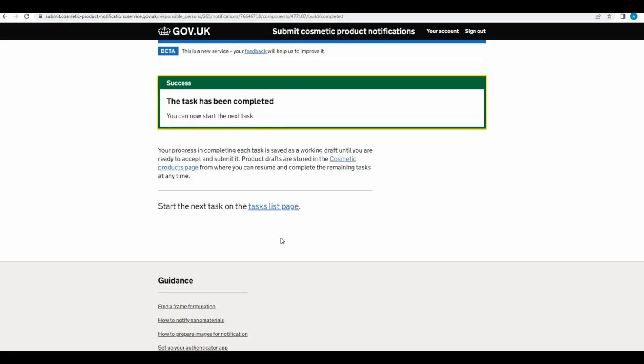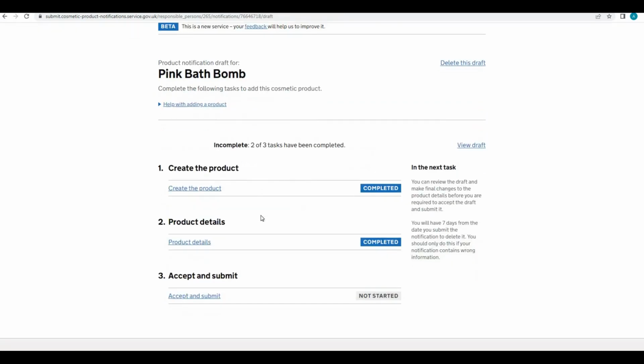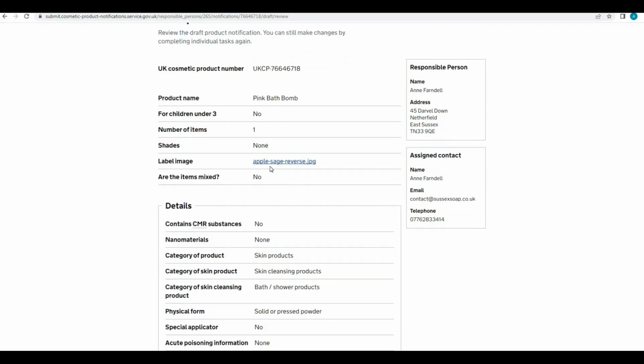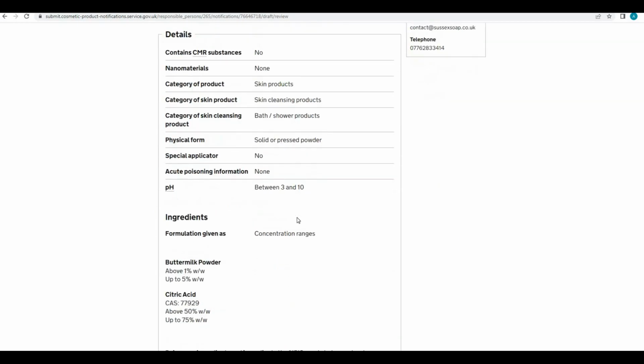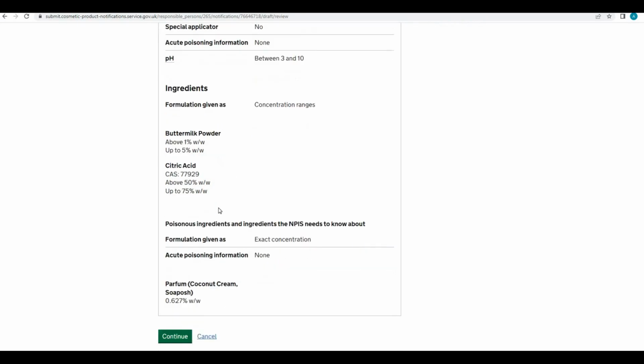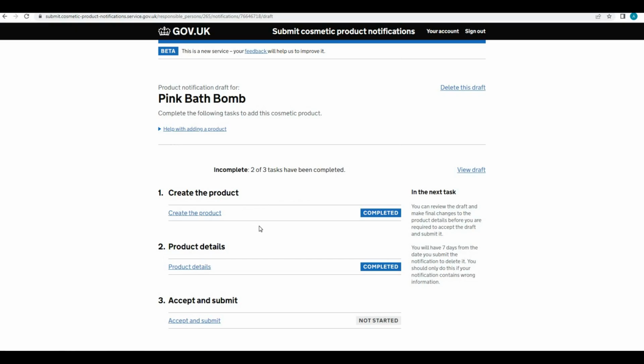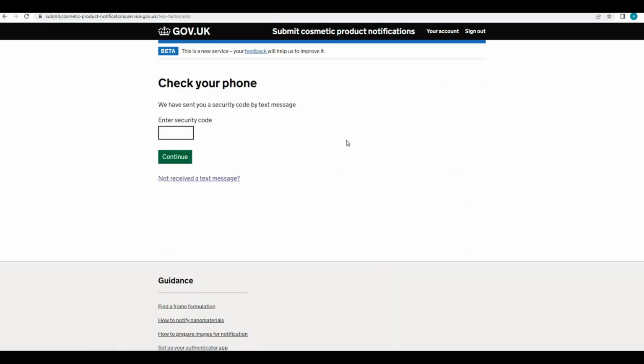And now we have to go back to the task list page. And the task list page is the accept and submit. So it's where it rounds up everything that you have done. So all your details, your labels, what category it's in, your concentration ranges, and your poisonous ingredients here. And that is that. And this is where you would click continue and set the listing to be live on your portal. Because this is only a tester one, I'm going to click cancel. And there we go. I'm going to delete my draft.